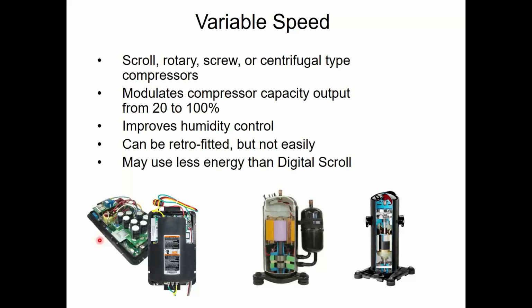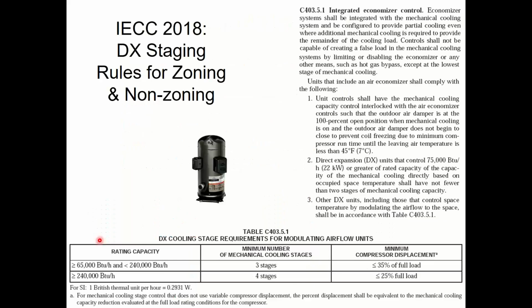They have a variable speed condenser fan, variable speed compressor, variable speed indoor fan, and they come with a built-in controller that already knows which speeds of which things to pair up together. So there's not really a lot of thought process or extra engineering involved. If you're going to do this in the field, then obviously you have to engineer all this stuff because you're making it up as you go kind of thing.